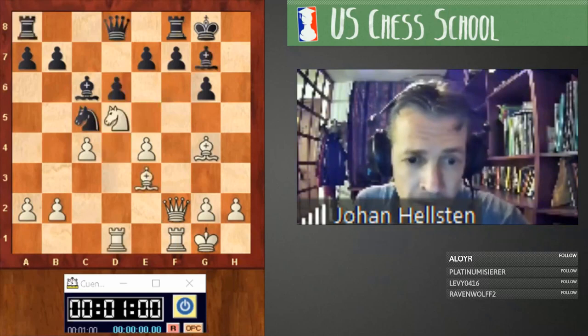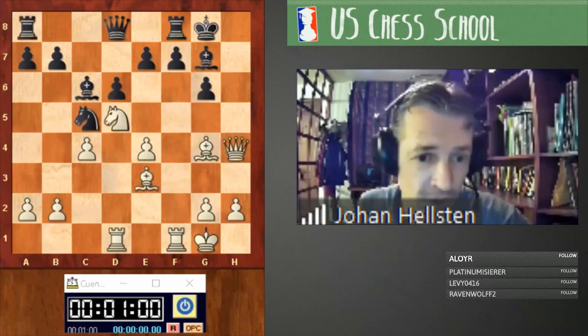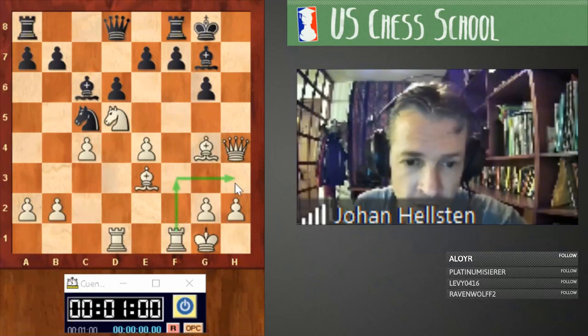Another move which some people were saying was queen h4. This is very logical, bringing the queen to the attack. You can already consider some ideas like rook f3, rook h3, and so on. But Larsen didn't play like this.